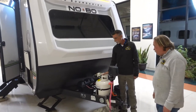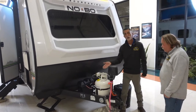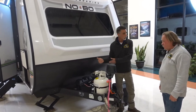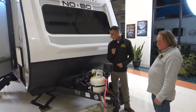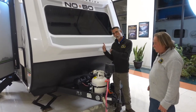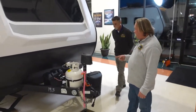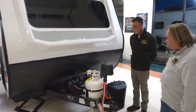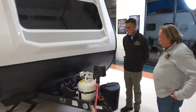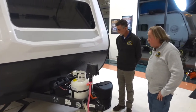Something to notice right here is that this is a single bottle propane system. Last year's was a double bottle. If you want to see that auto switch over, check out last year's video. You'll see why we're doing this one in a few. Let's talk propane a little bit. This is a 20-pound bottle, and I think you can upgrade to a 30-pound on it. But other than that, there's not a whole lot you can do to upgrade this, because of the battery and the positioning of stuff on here.